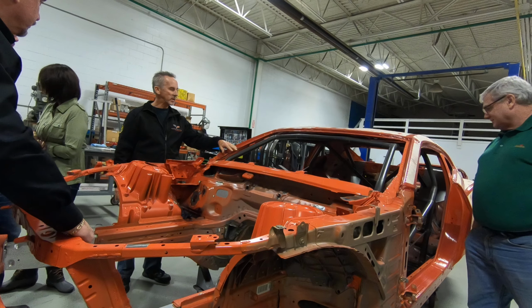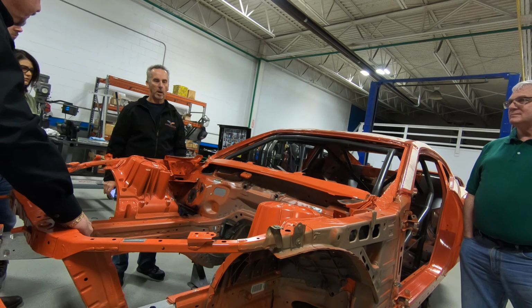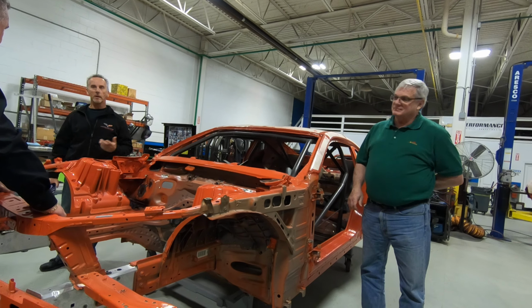They have to remask a lot of stuff so they don't get overspray. It's not a quick operation. So it sounded like $100,000 is a pretty good bargain, in my opinion.